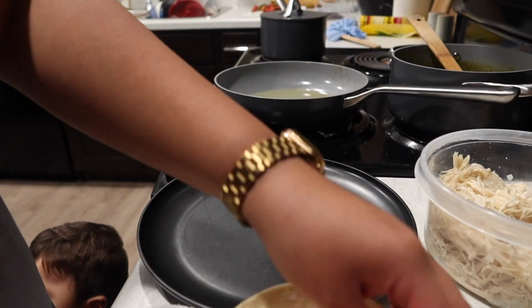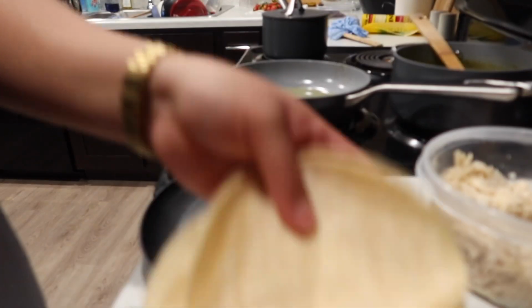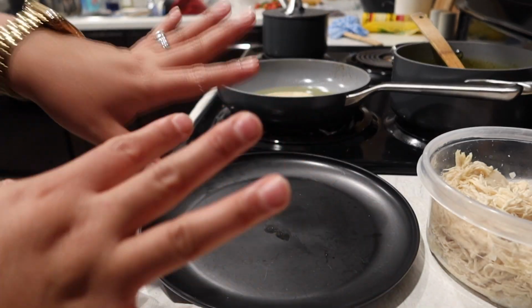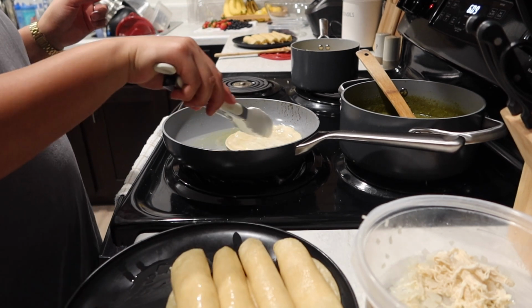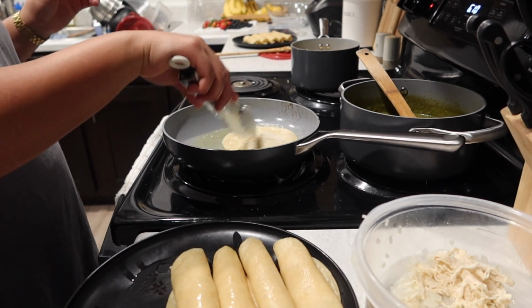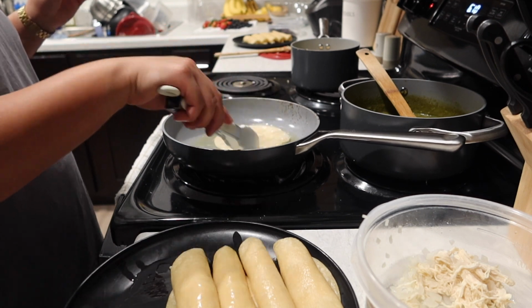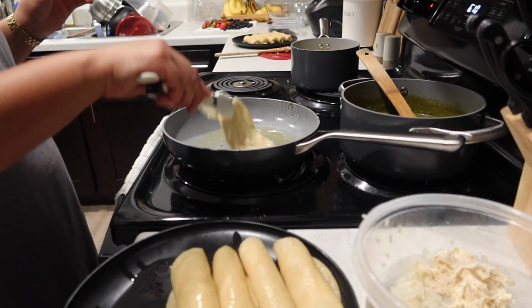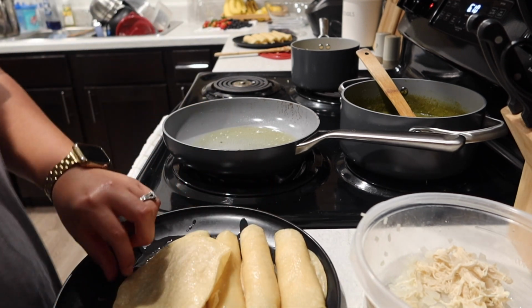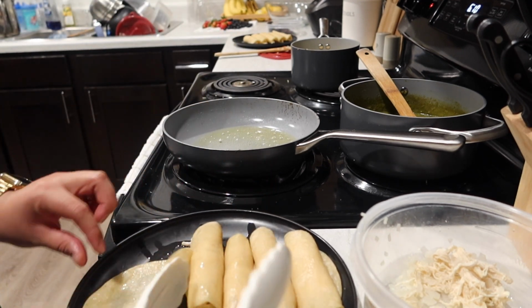Okay, I have my tortillas. They just came out of the microwave. They're hot. I'm gonna put them in the oil for about 5 seconds until they blister. So right here, I'm just putting the tortilla into oil, letting it bubble. And then that's when I would just fill it up with some of the chicken.